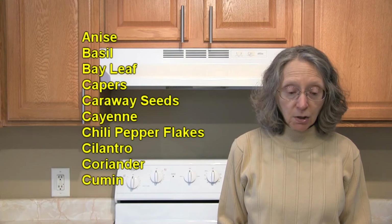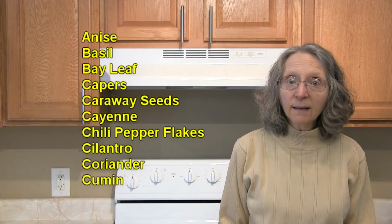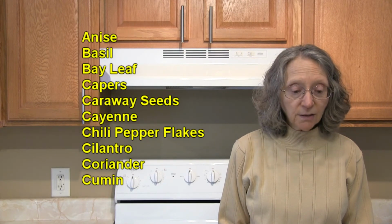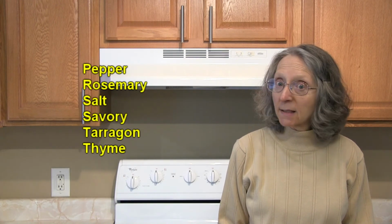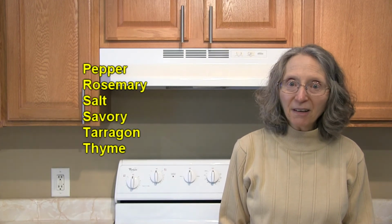On this list we have anise, basil, bay leaf, capers, caraway seeds, cayenne, chili pepper flakes, cilantro, coriander, cumin, curry powder, dill, fennel seeds, marjoram, mint, mustard, nutmeg, oregano, paprika, parsley, pepper as in black pepper, rosemary, salt, savory, tarragon, and thyme. I do hope this helps you out.